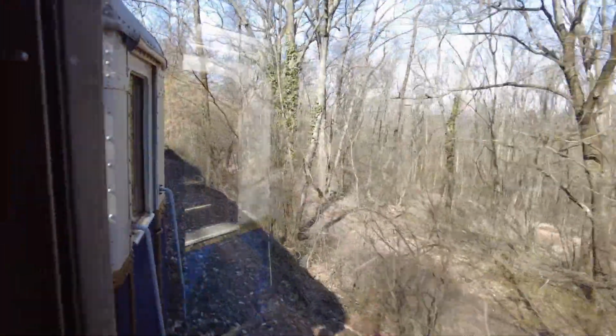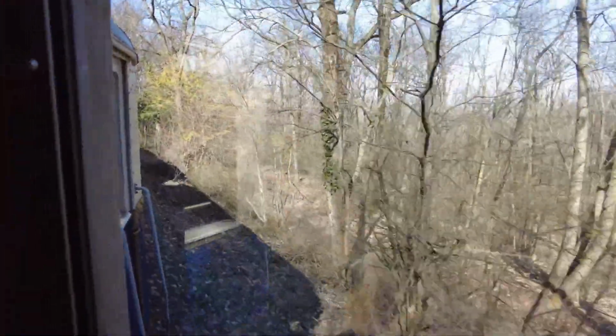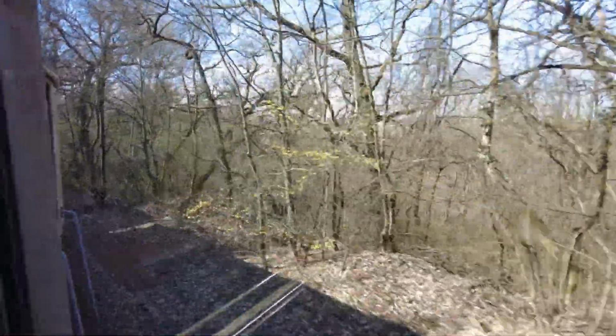I'll tell you, the track is not the smoothest of tracks in the world, but it's a narrow gauge track, I guess. Yeah, it's an HO scale, Eric. That's funny, he's got to go sell stuff. Wonderful.